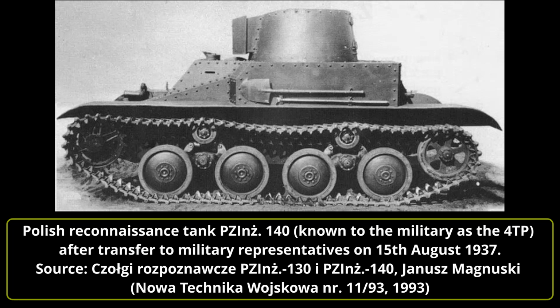The tank's turret was structurally similar to the Bofors turret on the 7TP tank, the only difference being its smaller size. The armament was to consist of a 20mm autocannon with a 7.92mm coaxial machine gun, most likely the CKM WZ-30, an indigenous unlicensed clone of the American Browning M1917 heavy machine gun, or even a 37mm gun in place of the 20mm one.